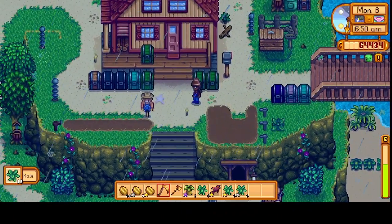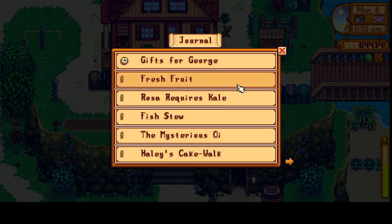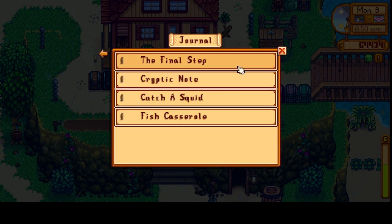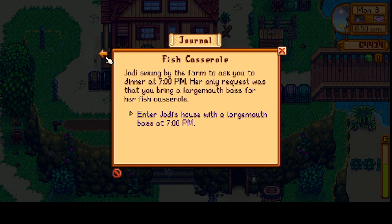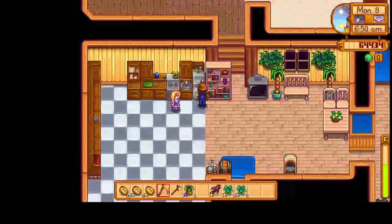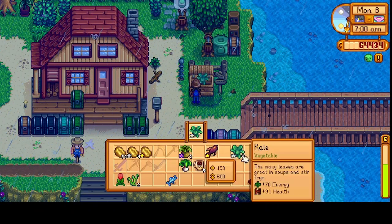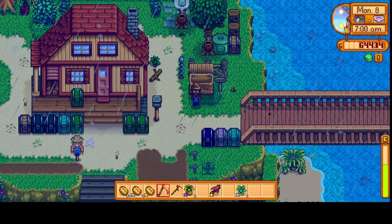Now somebody wanted kale. Who was that? Rosa. Bring three bunches of kale. Okay. We'll see what we can do. Okay, there's still a few things to work on. Let's put some of this kale in the fridge. And we will sell some of these. And we'll save three for Rosa. And take this to the missing bundle today.